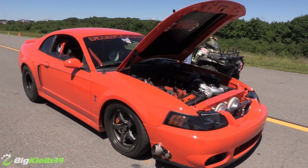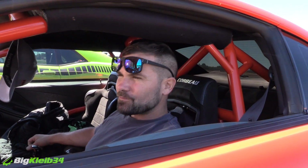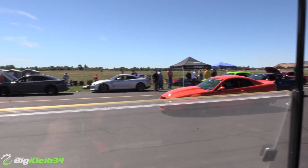Any idea on power? We took it off the dyno at 1200 back at sea level. It was going to rain that day and I wanted to drive it. So we pulled it off early. We had planned to go 1500 to 1600 on the dyno. We got up to like 21 pounds, 1200 horsepower.